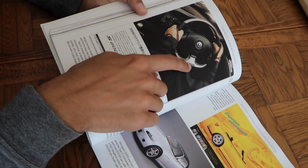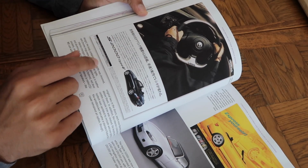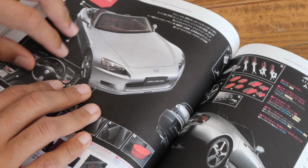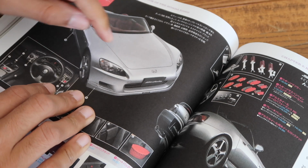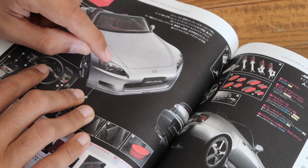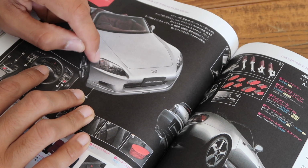S2000 Type V, the VGS model, was actually only available in Japan and maybe in Europe as well, but we never got it in the States. So a quick thing about this car, this is an early model AP1, and these headlights were only available in pretty much every country besides the US. So these have a chrome housing and a clear lens here in the corner.